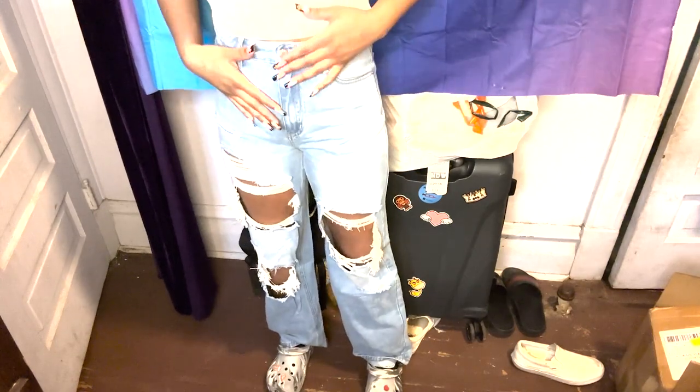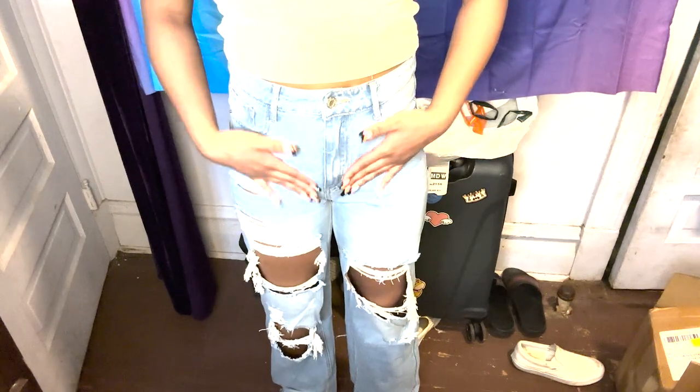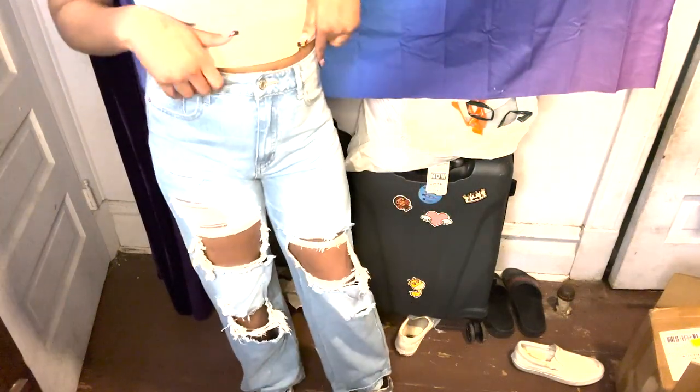So this last pair of jeans is definitely similar to the first pair. But I definitely think these are more comfortable. I got all my jeans in a medium, but these ones fit normal. Give it very summertime, casual, basic, regular, whatever you want to say. Summertime, springtime. This, with these Crocs on, is a fit to me. I will wear this outside on a regular day.